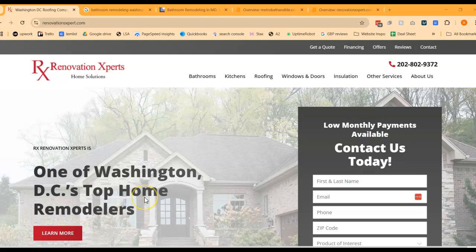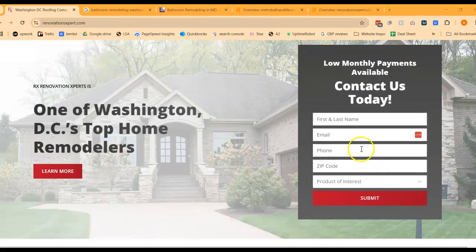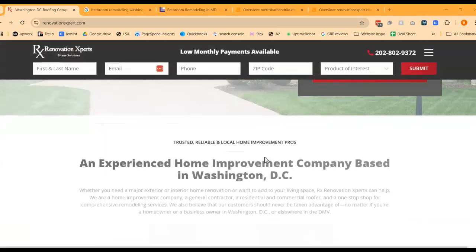Now that I have the correct website, I'm going to do an audit of your site, some of the people in the area, what they're doing, and how we can get you to the top of Google. So, taking a look at your site, this is a much nicer looking site than the other one. I like that it has a call to action right away.